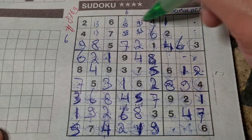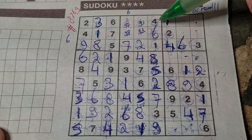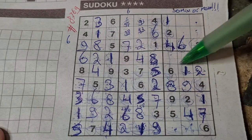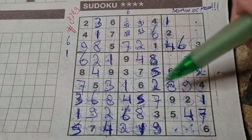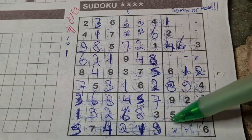1 and a 3, we have 1 in the first row, no 1 there. 1 should be here, and a 3 goes there. And all the 1s are used. Two numbers left in this big square, the 1 and the 2, 3 is missing.